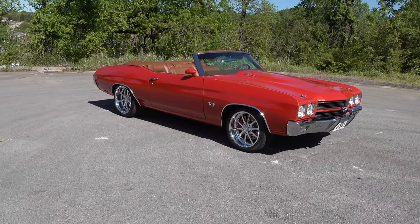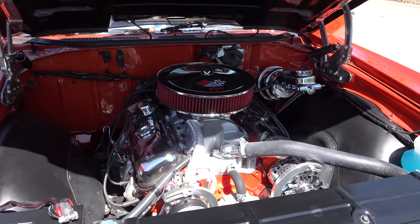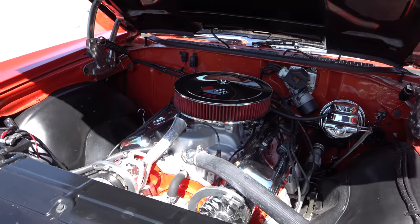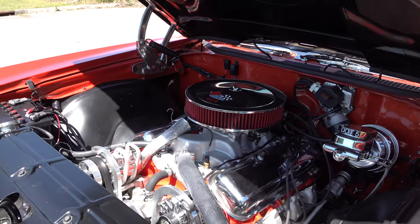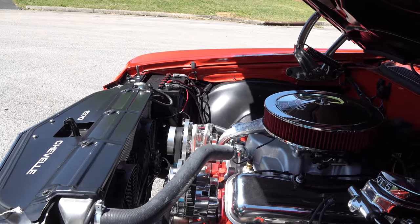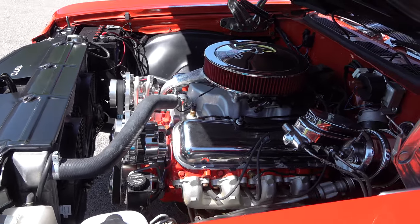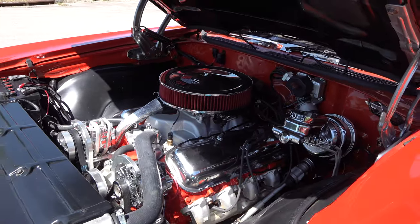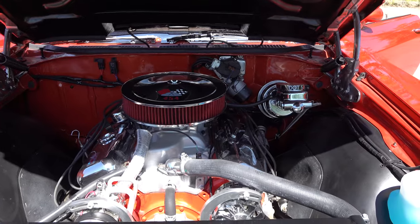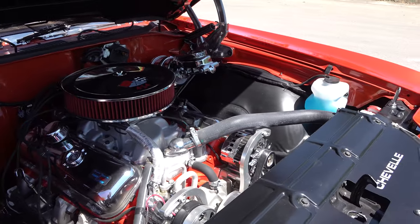Scotty, I appreciate it again. Thank you so much. And you knew we wouldn't get out of here without a peek up under the hood. Big block 454. Very nice install, clean. I like how the battery is still, you know, period correct looking. And I don't know exactly, but I'm thinking that in the 70s there may have been some more tubes and wires and stuff running that have been cleaned up or eliminated. Just a cool car all the way around.